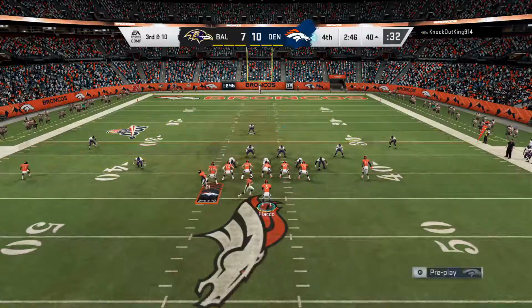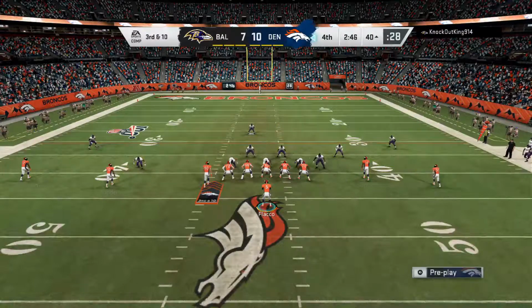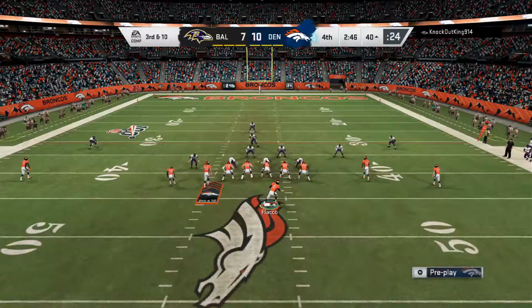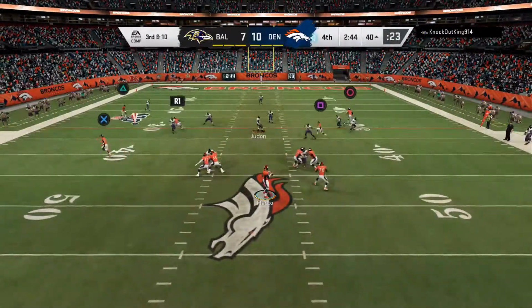Come on, boy. You better be ready. Don't be scared of it. Check, 6 guys. 3 wide. 3 wide. The pressure drops off as they'll look to throw.